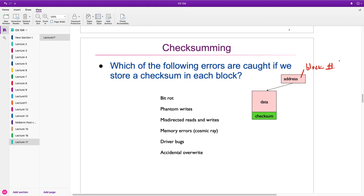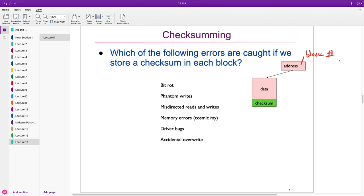Okay, take 60 seconds, groups of two or three or four, and circle which one of these that checksums stored in each block could actually find. Oh, and just to tell you, a checksum, the simplest example would be you XOR all the bytes together, right? It's like parity is one example.